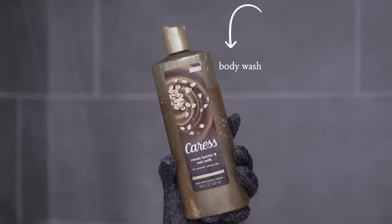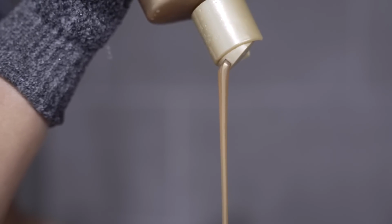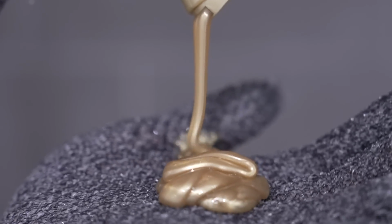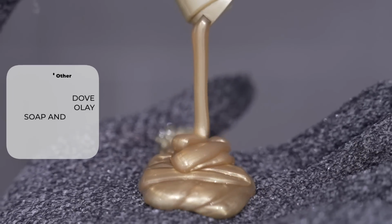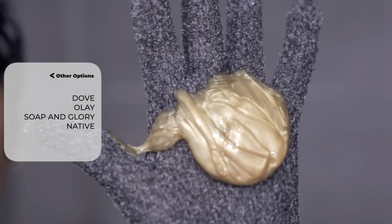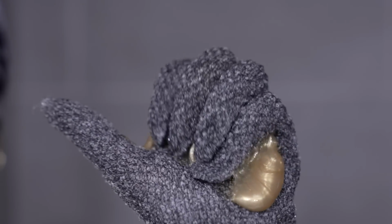It's very easy. So I'm taking this Caress cocoa butter and oat milk body wash. I love how this looks. It's just so pretty. I love Caress in general. I feel like Caress overall gets my skin very clean, and they have really nice scents. I also like Dove if you have more sensitive skin. I like Olay as well, and I love Soap and Glory. And those are all at Target, CVS. You can find most of these body washes in the same stores.